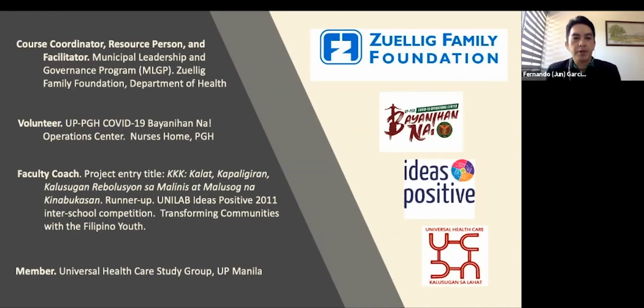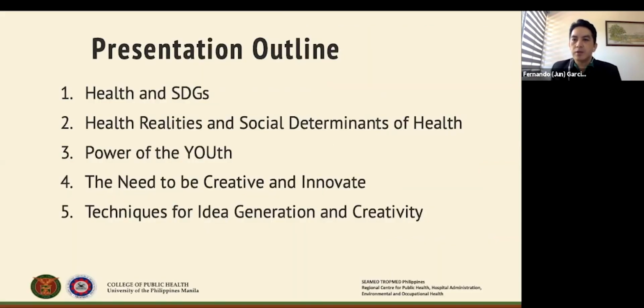I was previously the course coordinator, resource person and facilitator of the Municipal Leadership and Governance Program or MLGP, a program by the Zuellig Family Foundation and the Department of Health. Isa din po akong volunteer doon sa ating University of the Philippines PGH COVID-19 Bayanihan Operation Center. Isa din po akong faculty coach ng ilang mga project entries ng Unilab Ideas Positive. At isa po akong member ng Universal Healthcare Study Group ng University of the Philippines Manila. For my presentation, I'll be discussing the following outline.